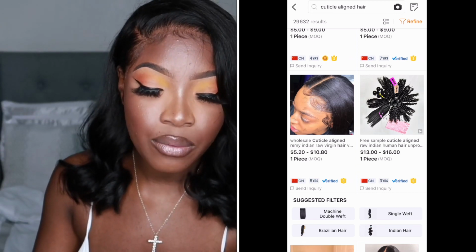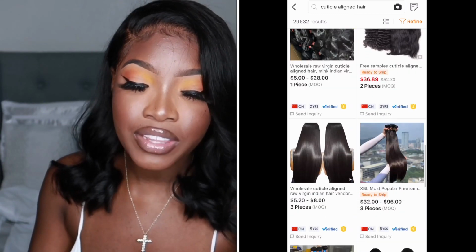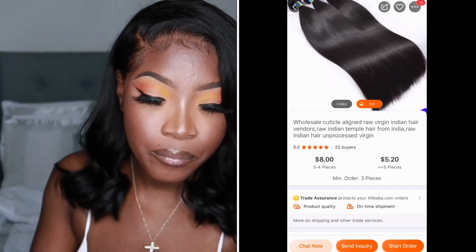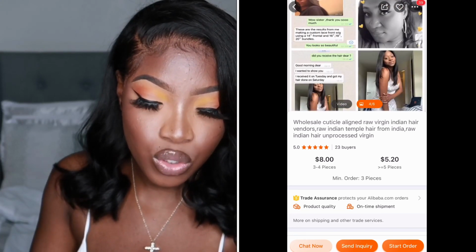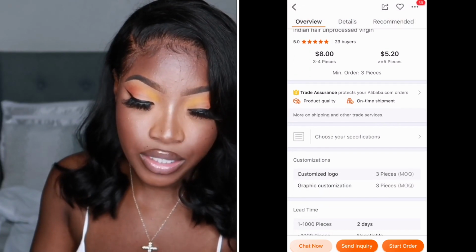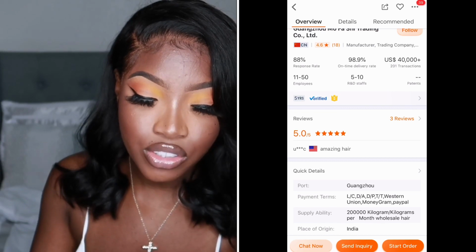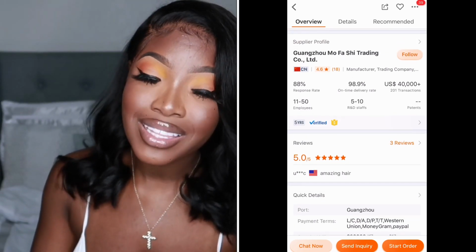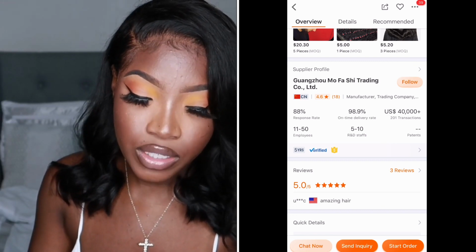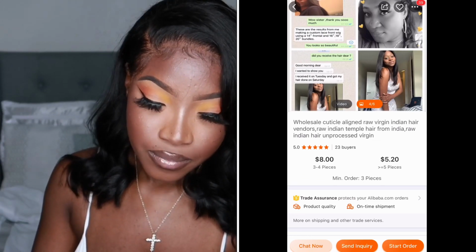But yeah, for instance, I wouldn't choose this, because clearly the hair looks fake. Everything looks fake about it. They are a real business, but that's not one that I would go towards because their pictures look fake. Now they've been in business for 5 years, which is pretty good, and their response rate and their transactions are pretty high. So this might be a good one to look into, but like I said, I wouldn't choose that one because their pictures are kind of iffy to me.